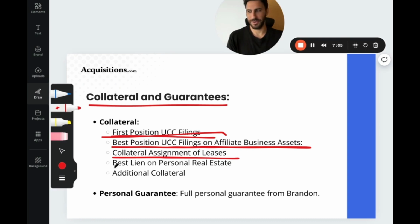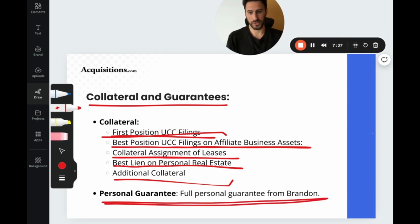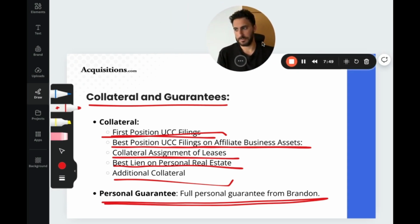Right? I'm going through, might be boring for some of you, but these are super important notes and details on deals. Then we have best lien on personal real estate. So that means the bank will have a claim on Brandon's personal property if necessary, if the deal goes south. And additional collateral can be any other assets deemed appropriate by the SBA or the bank. And then, of course, with SBA, we have a full personal guarantee from Brandon. Brandon personally promises to repay the loan, meaning that if the business can't pay, he will be responsible for the debt. Now, personal guarantee can be negotiated, especially during a crisis. There is an opening to negotiate with a bank. Obviously, we never want to get there, but it's definitely an option.